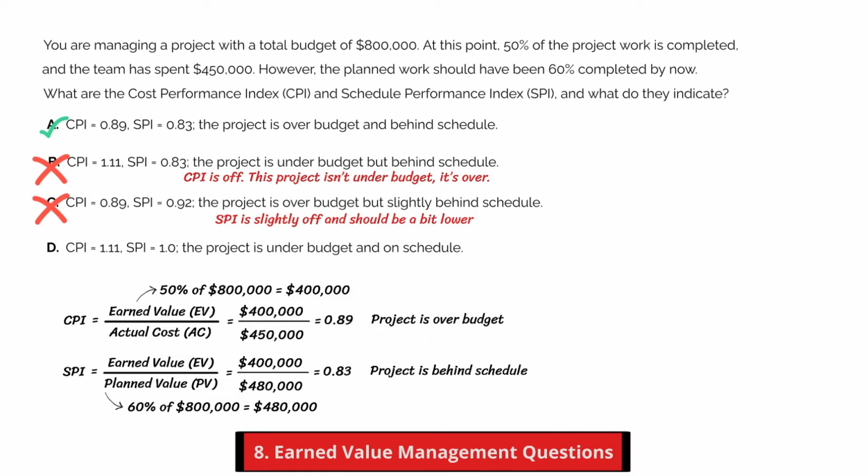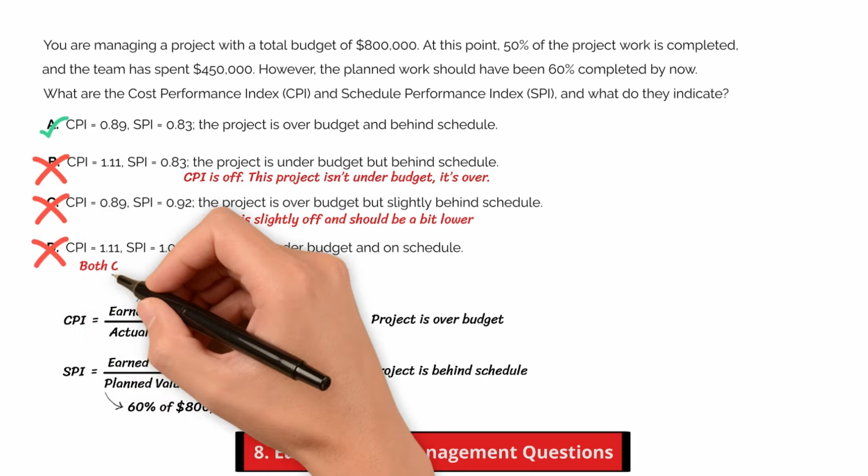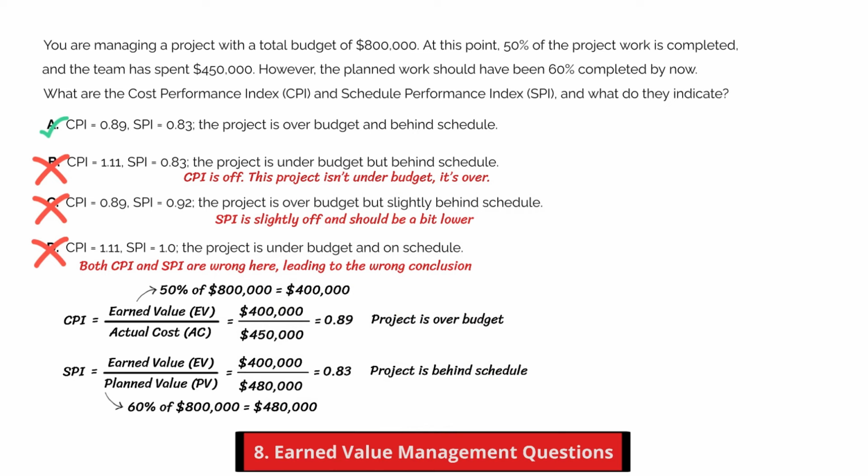You've got the right idea, this project is over budget and behind schedule, but the SPI should be a bit lower. Choice D is incorrect. The calculations for both CPI and SPI are wrong here, leading to the wrong conclusion that the project is on schedule and under budget, which isn't the case. Okay, let's move on if you are ready.